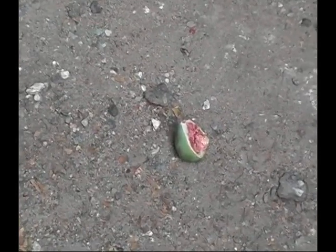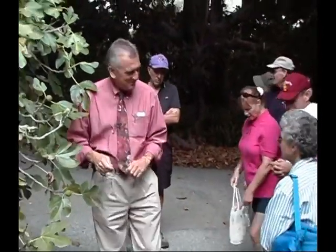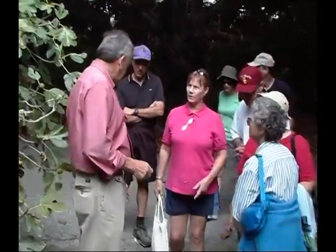Fruit drops on the ground, boink. And around here, it grows. Mm-hmm. And that's where these figs came from. And I'm going to show you a fig down here, just to show you how durable plants can be. It's just fascinating. So if I took that home and put it in dirt? It has to be fertilized first.